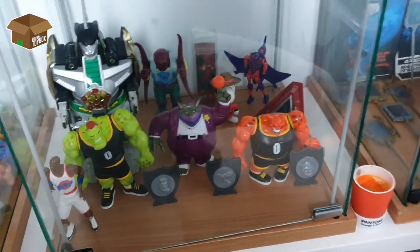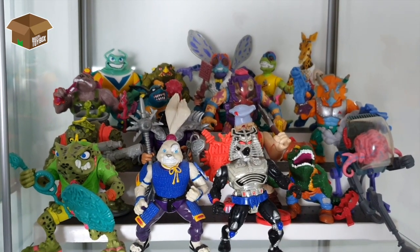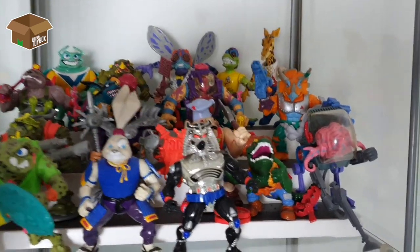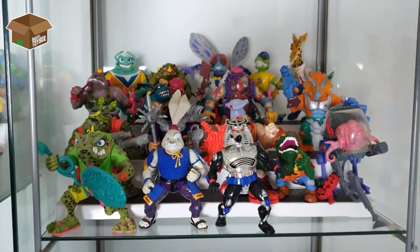Thank you, dude. Right, cabinet number 3. Right, guys, top of cabinet number 3. Some of my favourites in here. You've got Pizza Face, Chrome Dome, Half Court, which was one of the first figures I picked up actually when I started doing this whole thing again. You got my complete Krang, Triceraton, Dirtbag, all sorts of stuff in there. So that's really cool. Right, next shelf down.